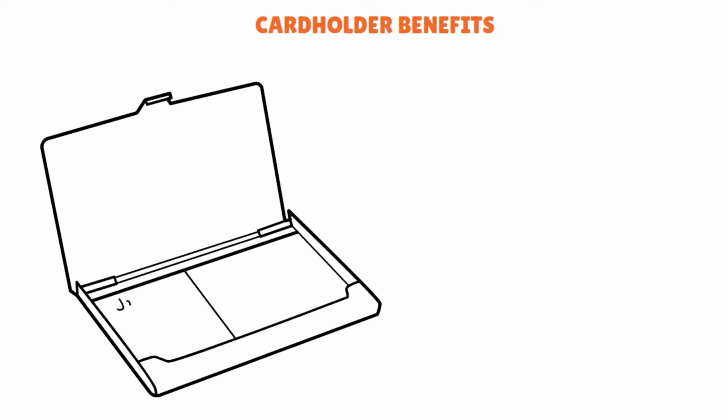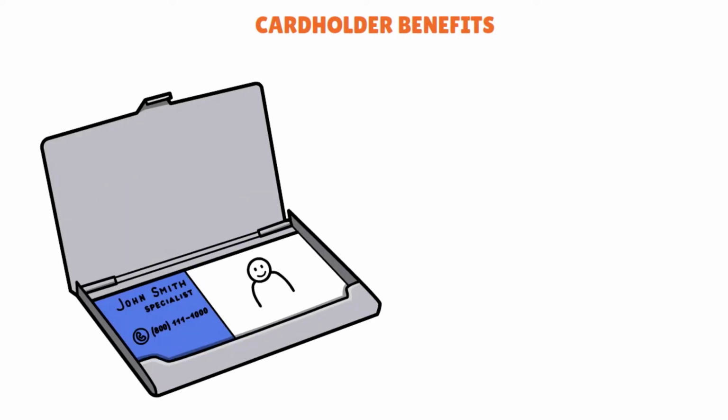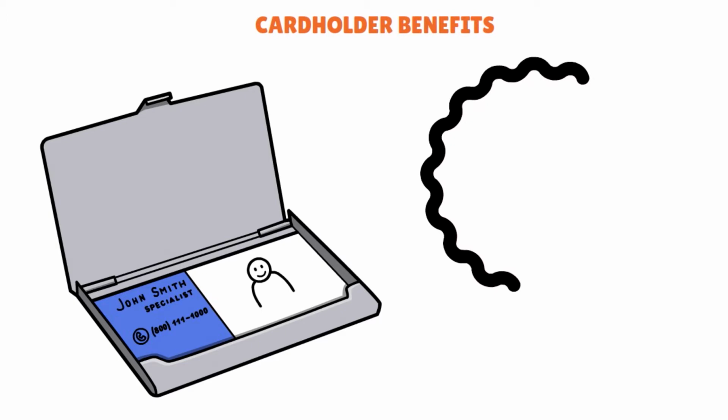You want to look for business gas cards that offer the perks you want. Major benefits to watch for include purchase protection, extended warranties, auto rental coverage, and more.